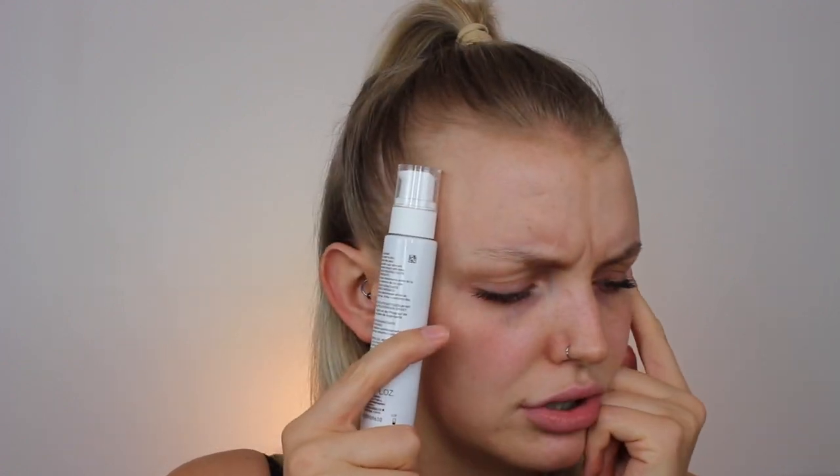I was using the Kiehls Hydro Plumping something. What's it called? I was using a Kiehls one and I absolutely loved it, but it was a little bit pricey. So I thought I'd try something different.